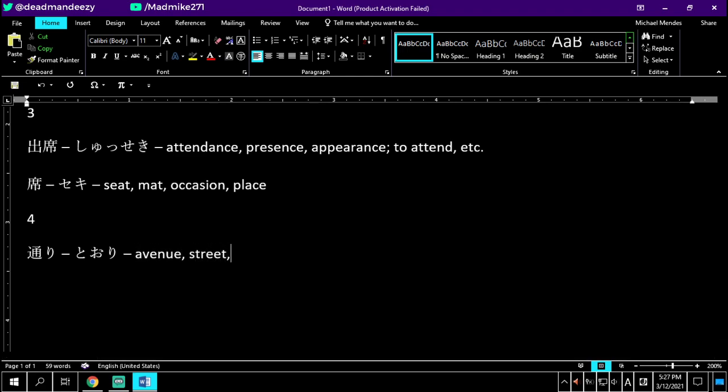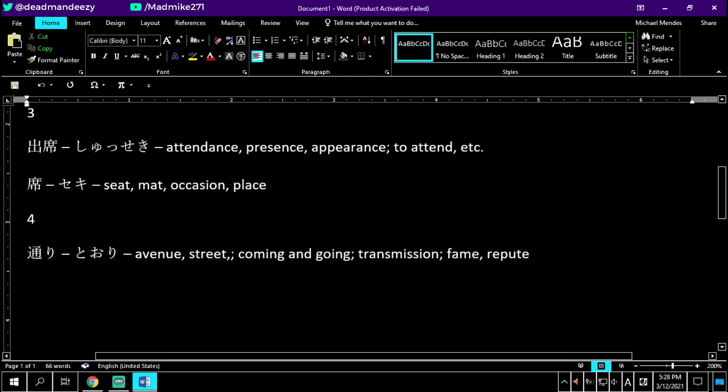An avenue, a street, coming and going, traffic itself, transmission, like of sound or something else, can also be fame or repute. Tori desu. An avenue or a street, repute or fame. Can also be a coming or a going. Tori is an avenue, a street, a coming and going, or a transmission.